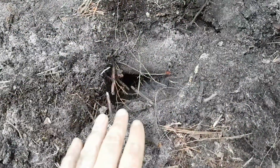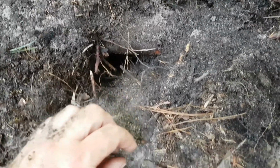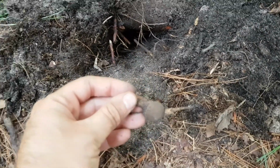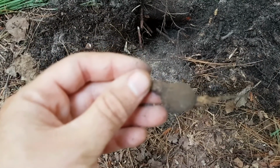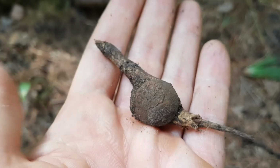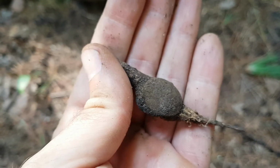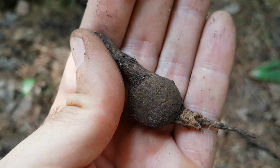Alright guys, you see this hole here and this nice 4-inch round root? Well, I just dug something out of there. Look at this. It is an old button. This has got to be the oldest button I have ever found. Probably the oldest artifact I've ever found. Look at it. And it's growing up. The roots pushed it back up to the surface. Look at the design on there.